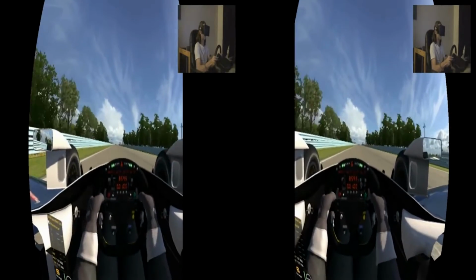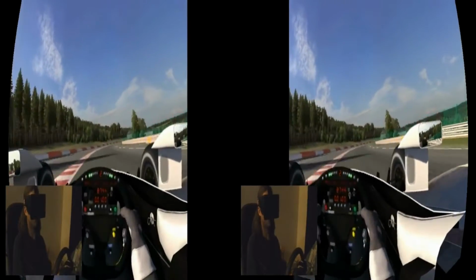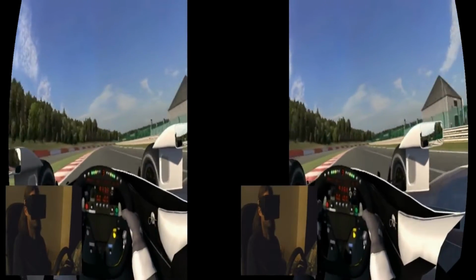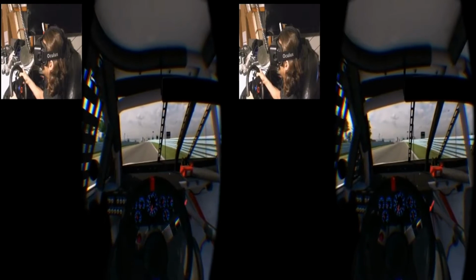This happened to be the very first simulator I ever used in virtual reality. With the DK1, it was also the first simulator I used in virtual reality with the DK2. So every generation, this guy's been first, and now they're actually third. Even Assetto Corsa got their support in before.